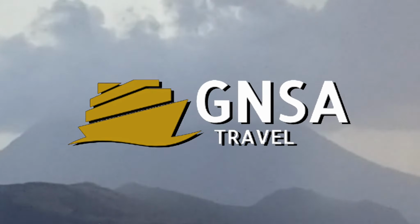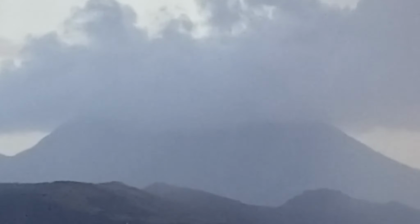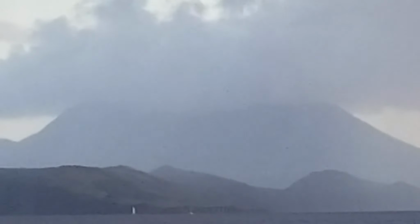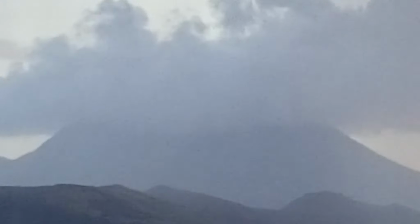Kong Skull Island. Dun dun dun dun. Or is it Jurassic Park? It's one of the two.